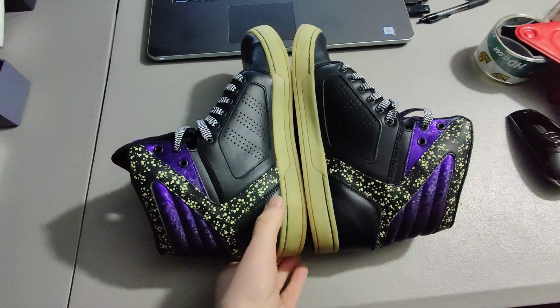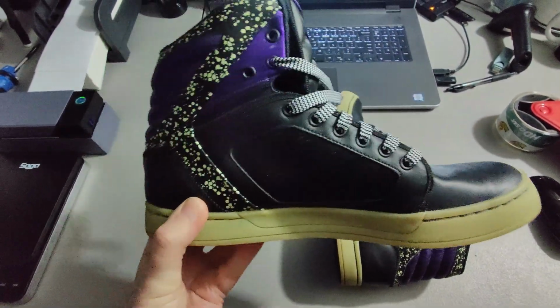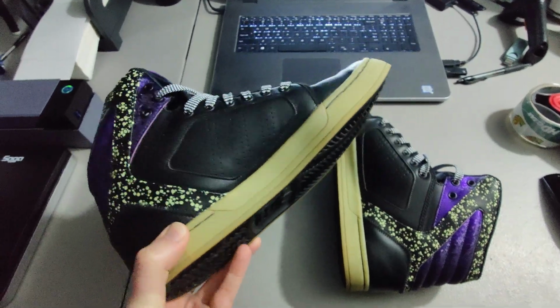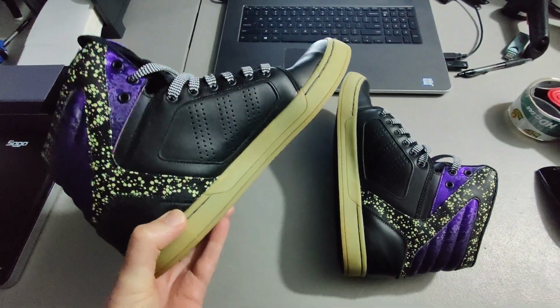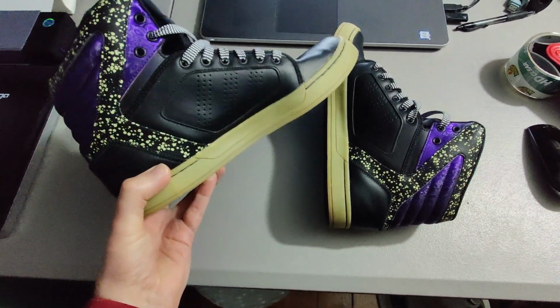Got these really cool Adidas shoes. I probably would have kept them and worn them myself if they fit me. I don't even remember where I got these at this point. I've had them for a while. There's been a lot of people interested in them. Probably paid about $5 for them. Sold them for $35 plus shipping.